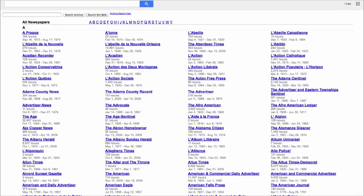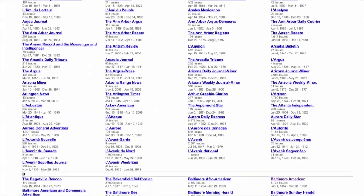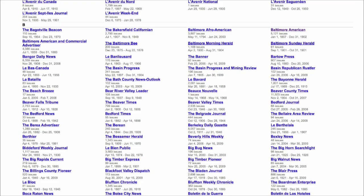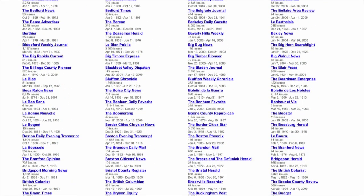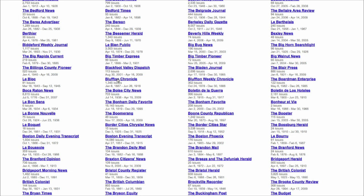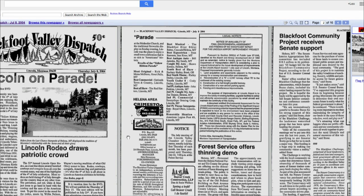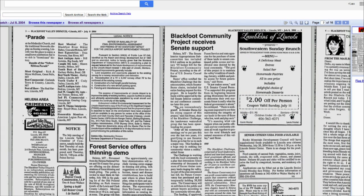Yeah, and so it's not papers that are trying to sell their archives like the New York Times. Those have real value. And it seems like it's very old stuff for the most part. Yeah. Although here's the Blackfoot Valley Dispatch from 2009. So you could see what's going on in Blackfoot Valley. Lincoln Rodeo draws a patriotic crowd. Yeah. Forest Service offers thinning demo.